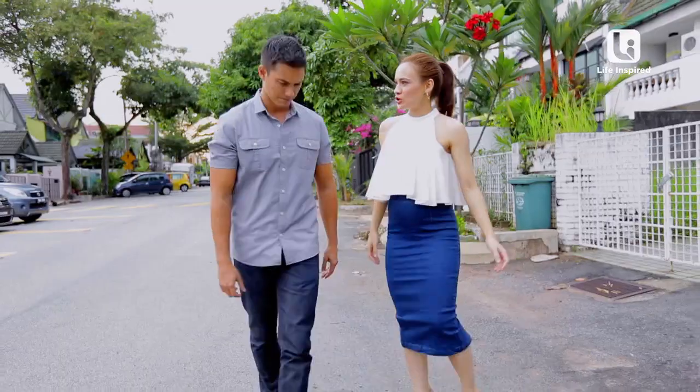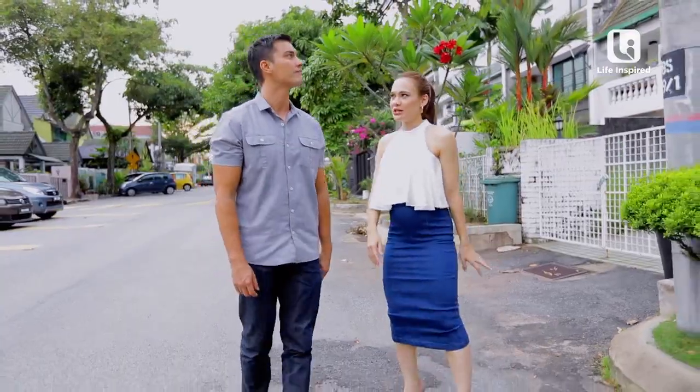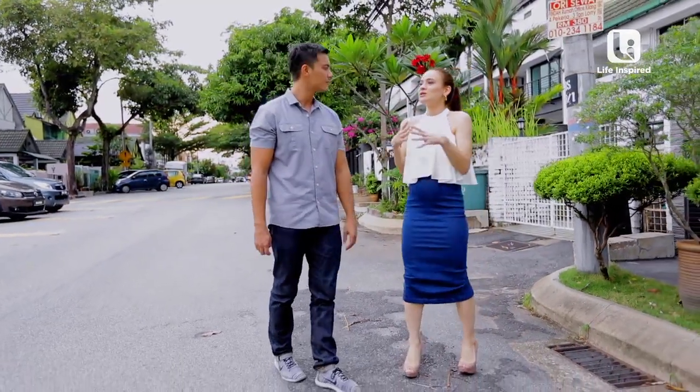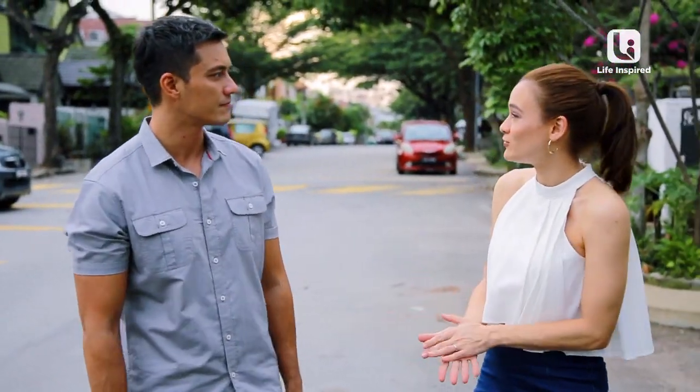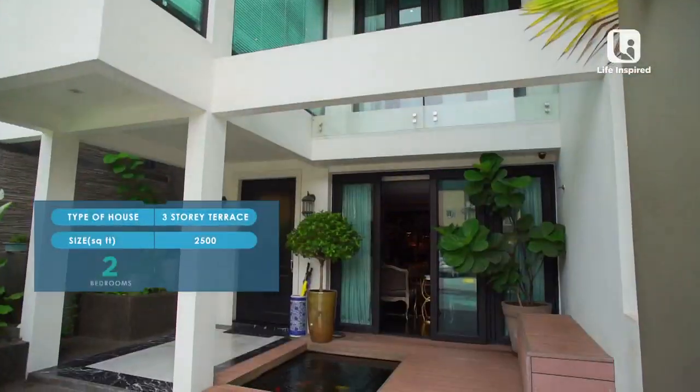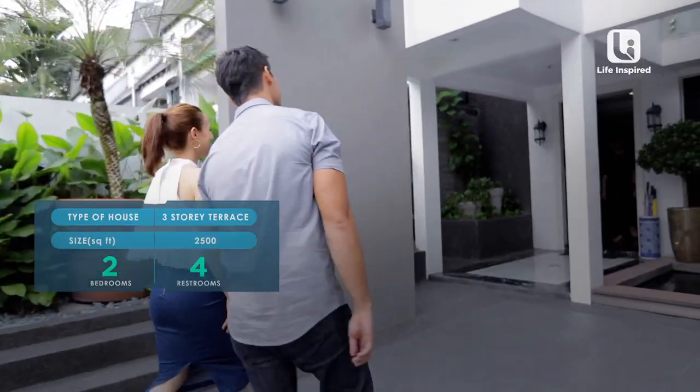Now this house I'm about to show you belongs to a very famous Malaysian designer. Although it is 3 stories, it's not so big, but the reason I'm showing it to you is because he utilizes his space in a very creative way and I thought you'd appreciate that. Yeah, I could probably learn something from that. Yeah, definitely.